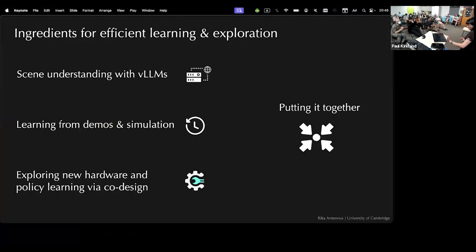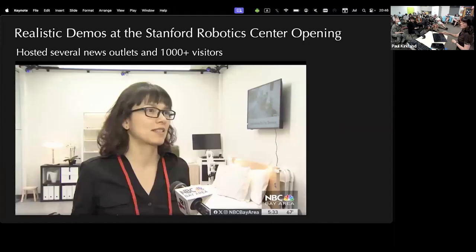All right, so I mentioned the Stanford Robotics Center at the beginning, and that was because we put some of these pieces together, not all together, and showed the more robust demos to thousands of visitors that came to the opening. The opening was a week-long thing where at the beginning there were interviews with the press. And then for the opening weekend itself, there were visitors coming from the community, from companies, from research institutions from across the world.